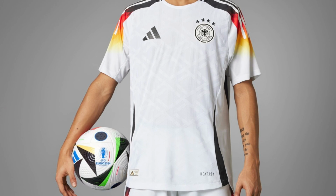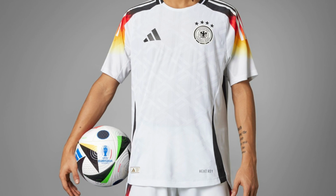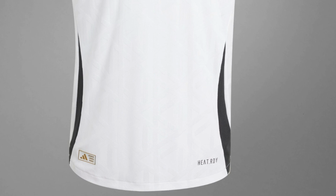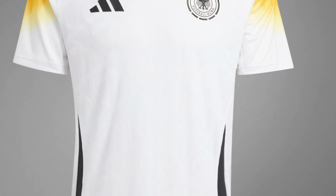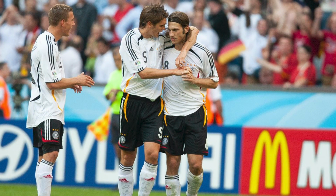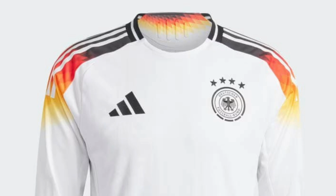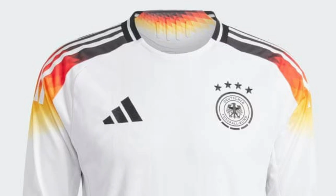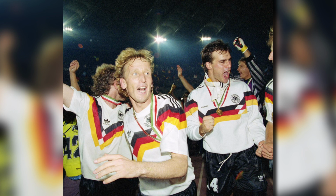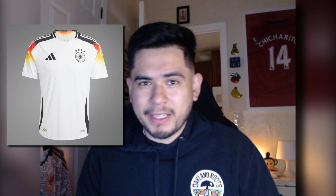So with the home kit, we have the plain white base, but of course it wouldn't be a Germany kit if they didn't throw in the beautiful accents as they usually do. You have a little bit of black on the sides, and of course on the sleeves you have the German flag. It's also a little bit of a throwback to the 2006 World Cup kit, which of course, again, like I said, a work of art. A nice little detail as well is that inside the collar you have the colors of the flag as well, with a little bit of a pixelated design Germany likes to use throughout all of their kits. We're starting off with a very solid one here. This one's going to be getting a B for me.